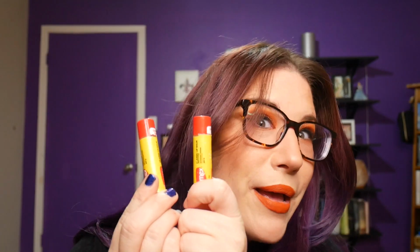2 empty Carmexes. To be fair, one of them was not a true empty, but it somehow made its way into the washing machine. So it was ruined. So I scooped what I could out and put it in a pot and called it an empty.